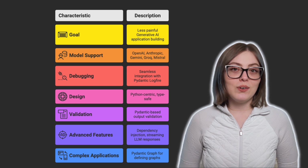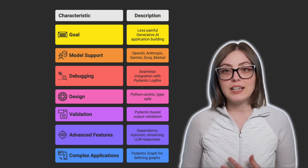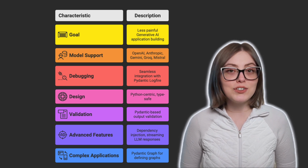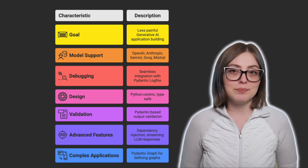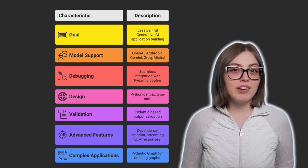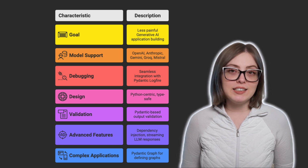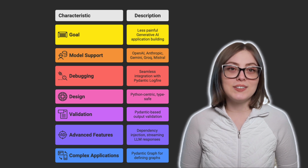It also is based on the power of Pydantic to validate and structure model outputs and ensures your responses are always consistent. For more advanced work, it offers an optional dependency injection system, which is useful for testing and eval-driven development. It provides the ability to stream LLM responses with immediate validation, giving you real-time access to the outputs. For complex applications, Pydantic Graph provides a powerful way to define graphs using simple type hints.